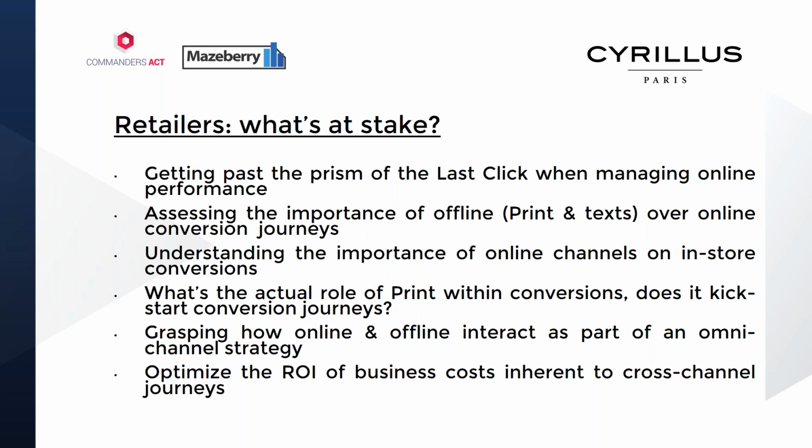Most retailers also are keen on understanding and really measuring the importance of offline, so whether it's print, text, and so on, over offline conversions. And that's where you start having a sense of omnichannel analysis. Obviously, you also want to understand the importance of your online channels and providers, and what the impact of it is on your in-store conversions. Or, for instance, what the actual role of print is within conversions. Does it, for instance, kickstart conversion journeys?